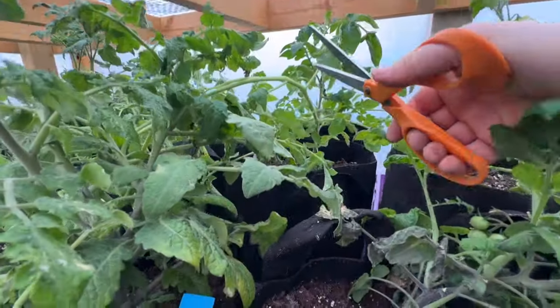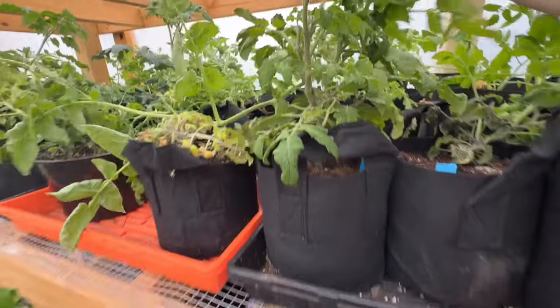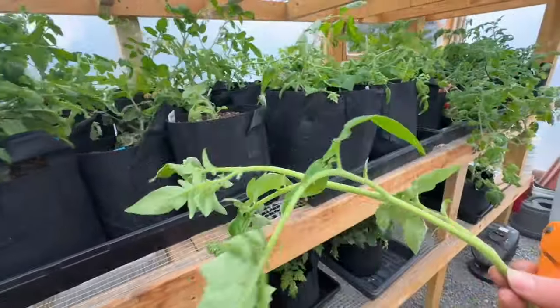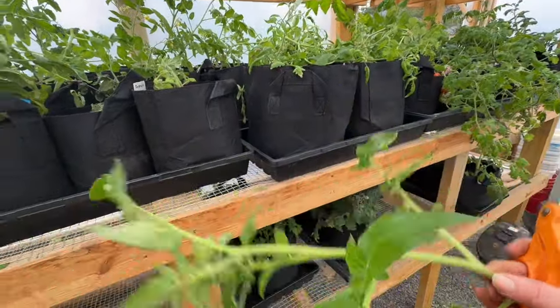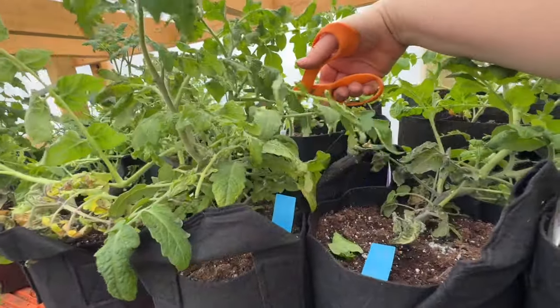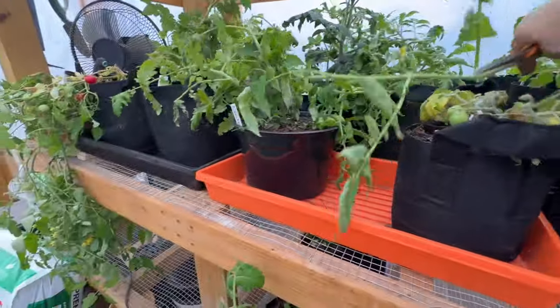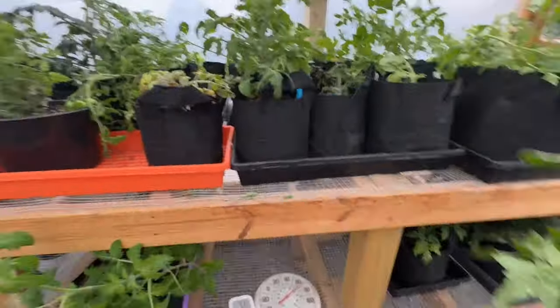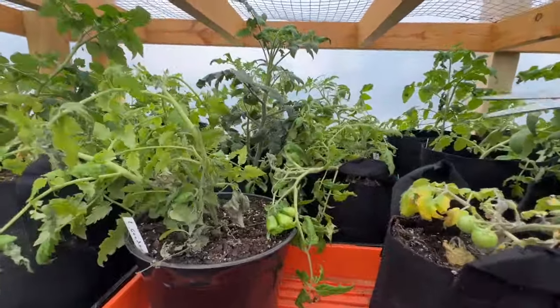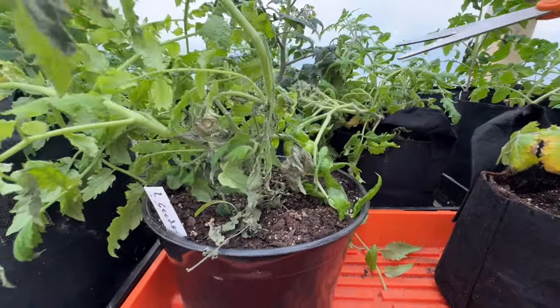Okay, I believe that's what it is. So I'm going to just clip that right there. Oh, that one wasn't even the one I was supposed to be clipping. Dang it. Okay, try again. Oh, it's got two. All right, yeah, I'm doing it, because this is just insane. It's just a mess. This one's got some fruit on it, we'll leave it be for now.